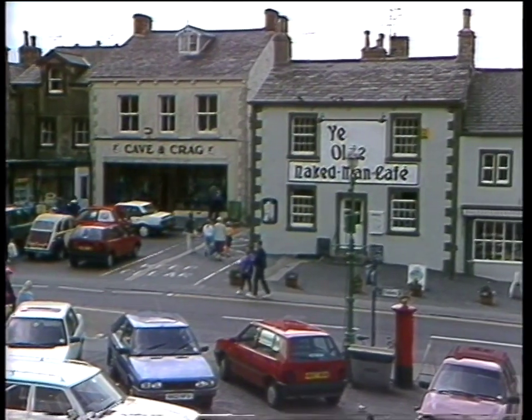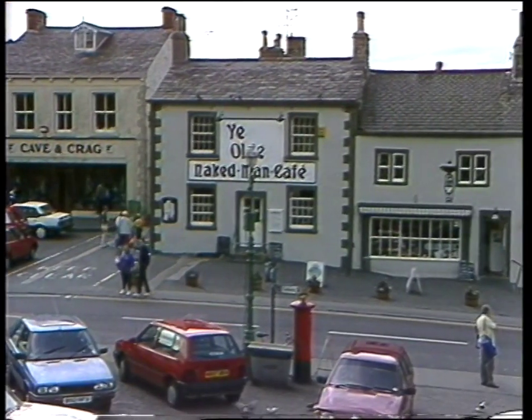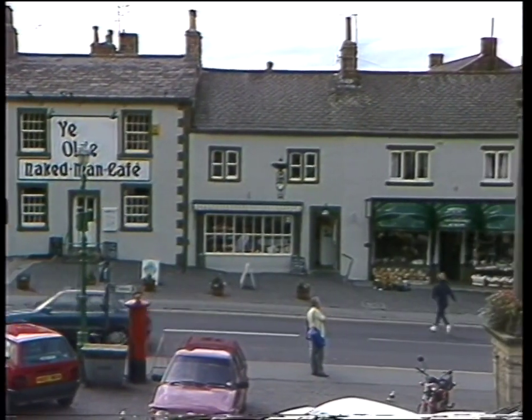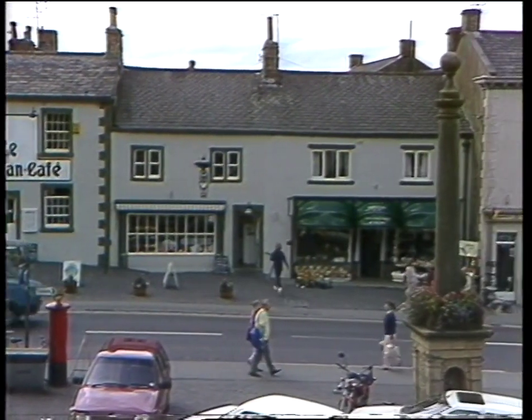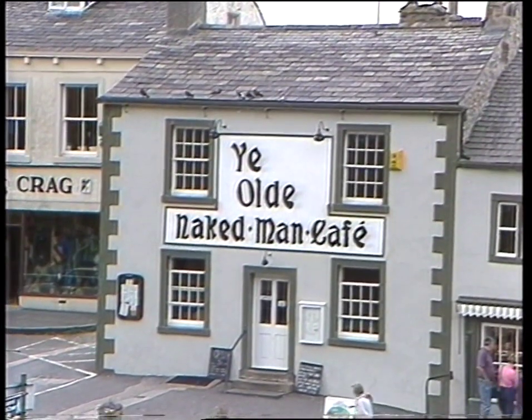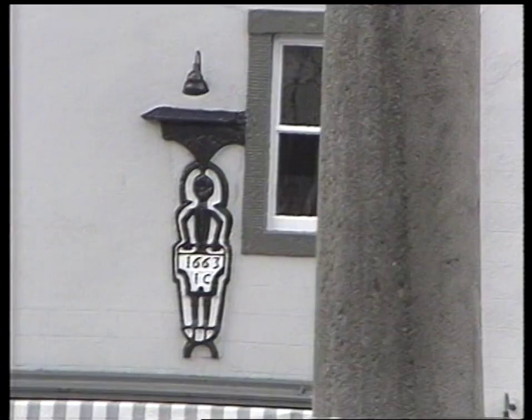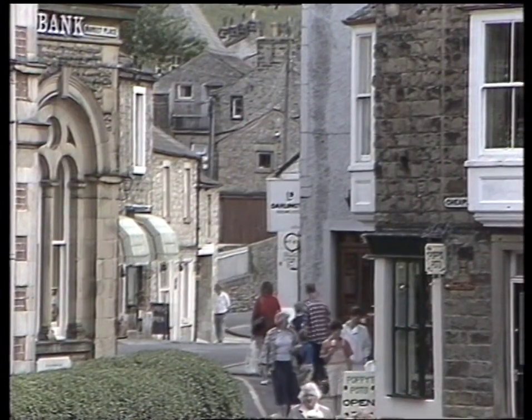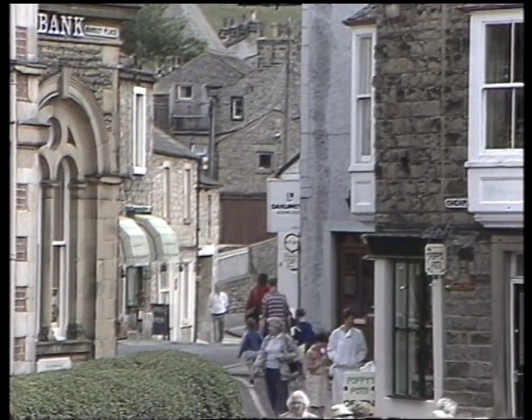The marketplace is fronted by a number of interesting buildings, including the Shambles and the enigmatic Naked Man Cafe. The fellow himself was carved out in relief in the stonework, supposedly to ridicule the frivolous fashions of the late 17th century.